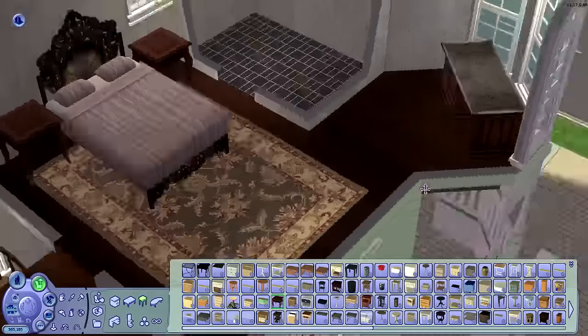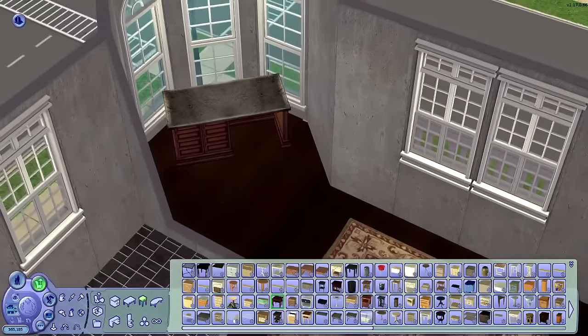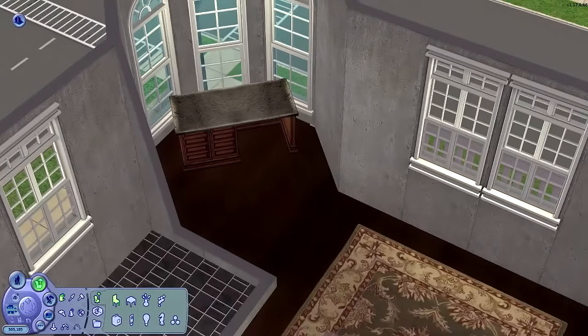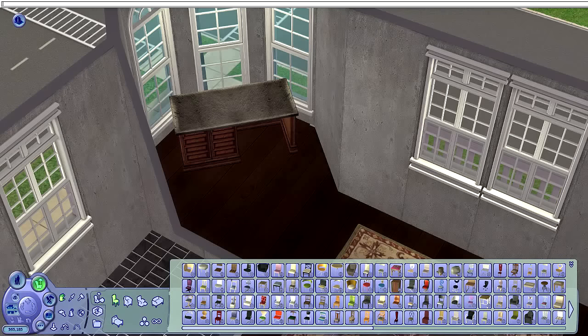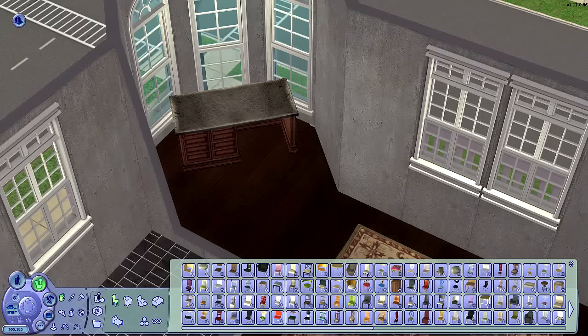So that was where I had it before, and that's there. There aren't any other choices. That's too close. I may have to just take move objects off. Let's see, how do I do this?